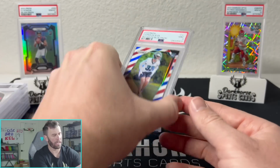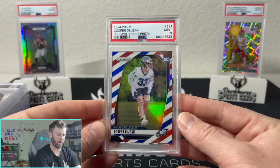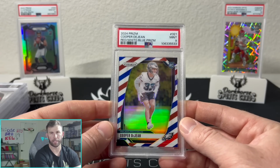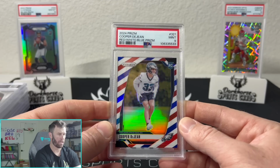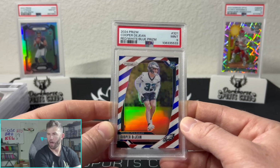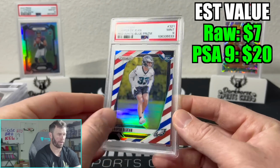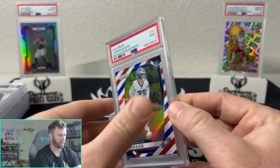All right, Cooper DeJean on the red, white, and blue. I didn't see any comps for any cards of his graded. I don't think a lot of people are grading his stuff just simply because it's difficult at those lower price points. It's really tough to make any money grading, especially when you're not getting a lot of 10s. So Cooper DeJean, red, white, and blue. A raw of this goes for right around $7. I'm assuming PSA 9, 15. Maybe you can get 20 from someone from this. So Cooper DeJean there on the red, white, and blue. That would have been sweet to get a 10.